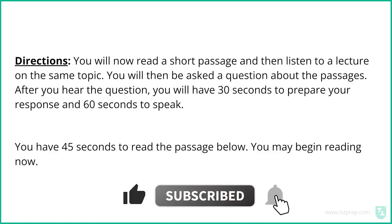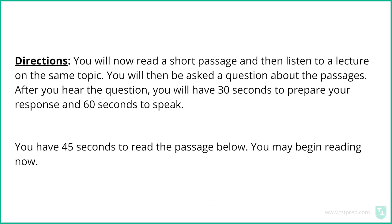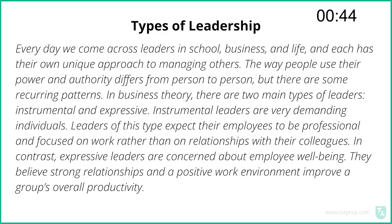Directions. You will now read a short passage and then listen to a lecture on the same topic. You will then be asked a question about the passage. After you hear the question, you will have 30 seconds to prepare your response and 60 seconds to speak. You have 45 seconds to read the passage below. You may begin reading now.